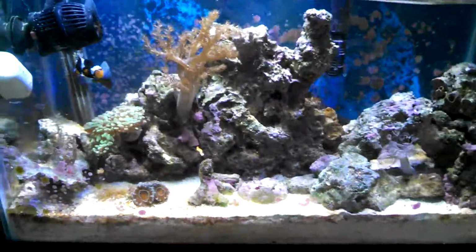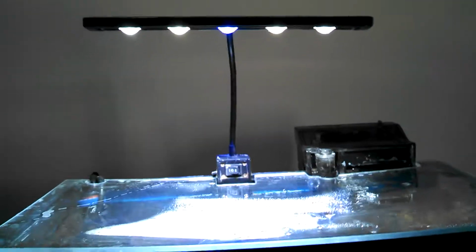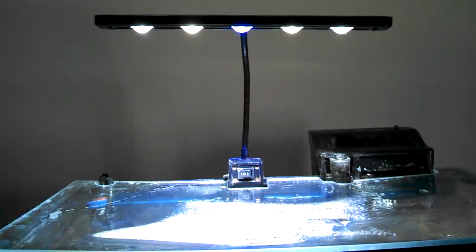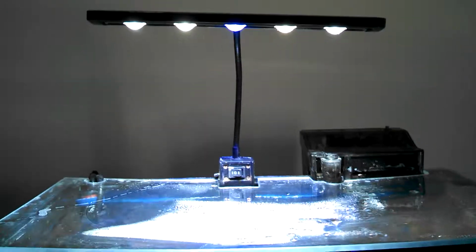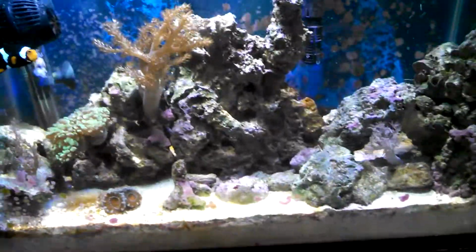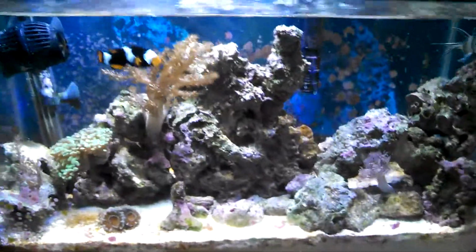Phosphate, high water temperatures, and if your light is on more than 8 hours a day. You can still have algae problems at 8 hours a day, especially if you're using high intensity lighting like LEDs or metal halides or anything of that nature. So if you're having issues with algae at 8 hours a day, cut it back to 6 and see what happens. Keep up on your water changes.